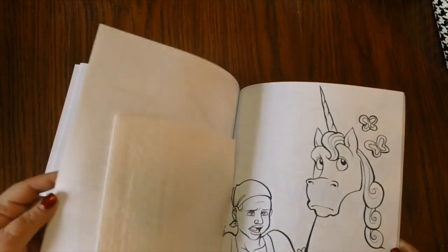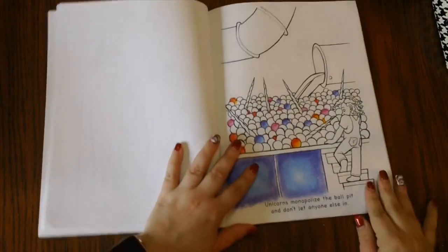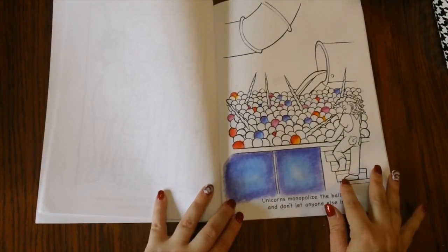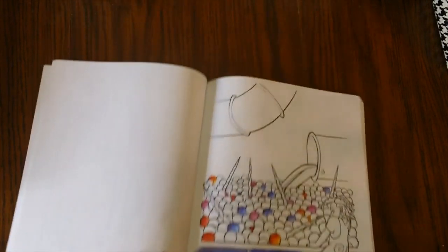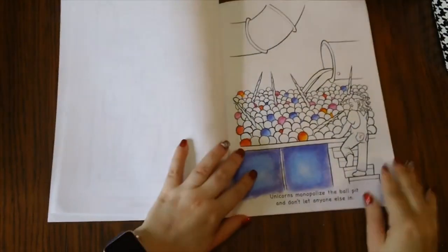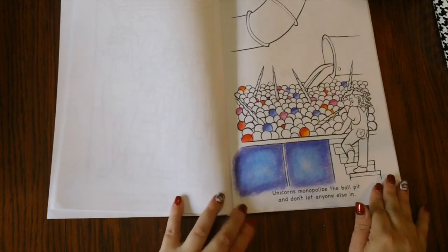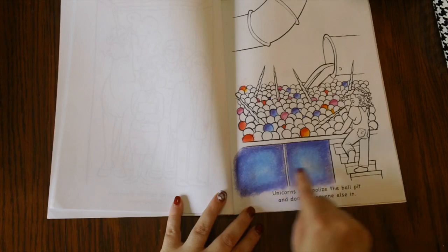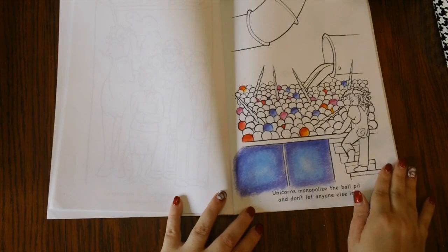And then over here on this page is the WIP, and I think I also used polychromos. This one is the one with the ball pit that I was telling you guys that I wanted to color. This caption says, "Unicorns monopolize the ball pit and don't let anyone else in." So we've got the kid who wants to get inside the ball pit, and then there's a unicorn inside it with the hooves sticking up. I colored the ball pit blue, and then I'm working on the balls here. I've still got a long way to go to get this one done, but I was using polychromos on that one.